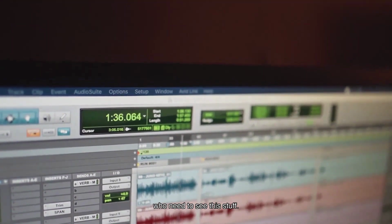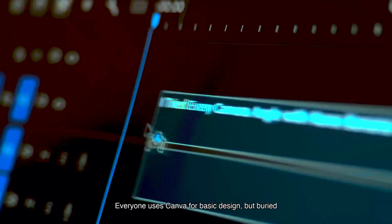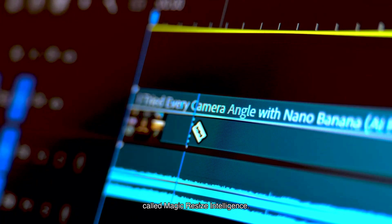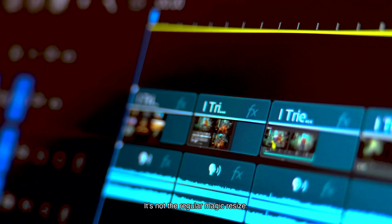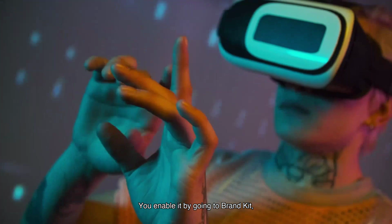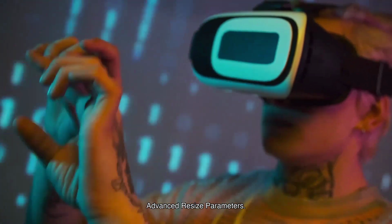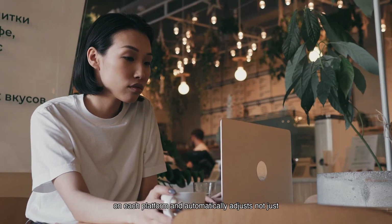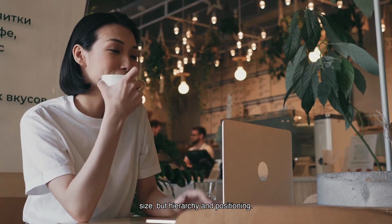Now, Canva's hidden feature blew my mind completely. Everyone uses Canva for basic design, but buried in their brand kit section is something called Magic Resize Intelligence. It's not the regular Magic Resize. This is different. You enable it by going to Brand Kit, clicking the gear icon 3 times, then selecting Advanced Resize Parameters. What this does is analyze which elements of your design get the most visual attention on each platform and automatically adjusts not just size, but hierarchy and positioning.